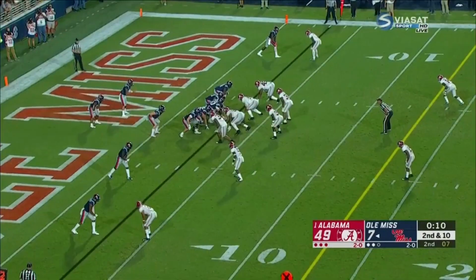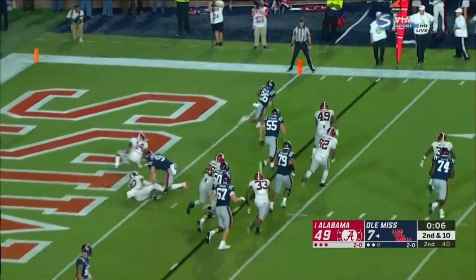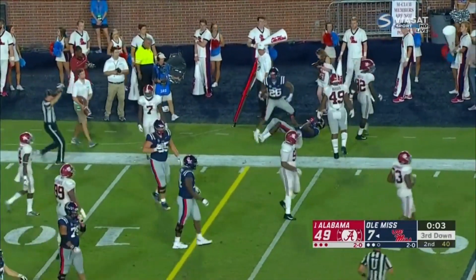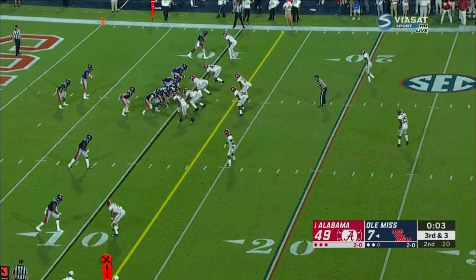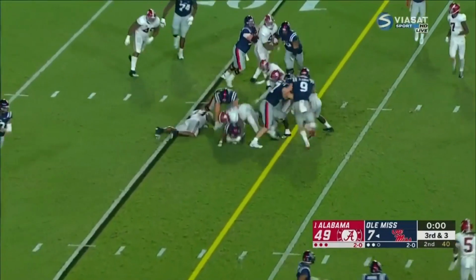Isaiah Woolard, the ball carrier. Alabama does. And happy for Tua, and his handling of his situation. But as you said, it's clear that Jalen Hurts is an improved thrower this season.